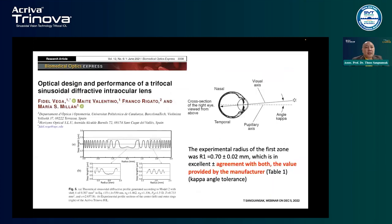We have a study about the optical design and performance of trifocal. It shows that the central zone can be made wider than in the market, about 1.4 in diameter. That means when you have a wider central zone, when the patient has decentration or angle kappa, positive or negative, the patient will be accepting of this.